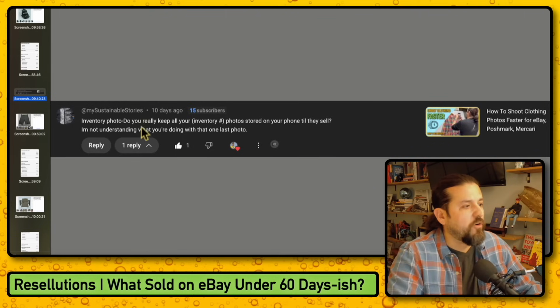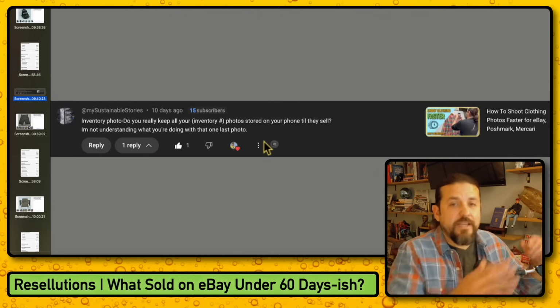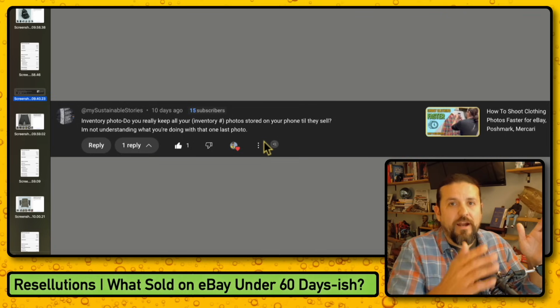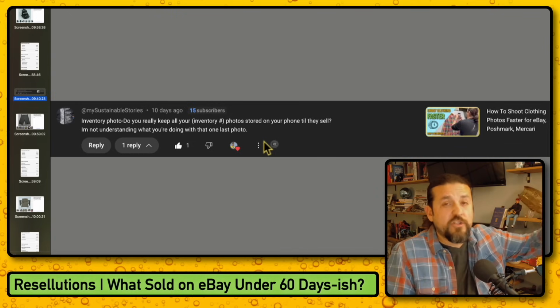It says, inventory photo. Do you really keep all of your inventory photo numbers stored on your phone till they sell? I'm not understanding what you're doing with the last photo. Okay, they're referencing the fact that I take about 7 photos of the actual product. And the last one, I take a picture of me holding up the inventory tag.